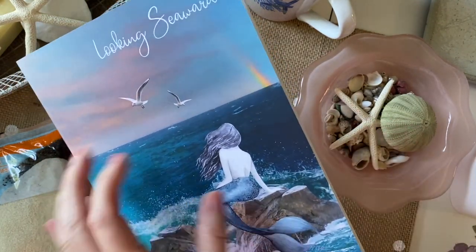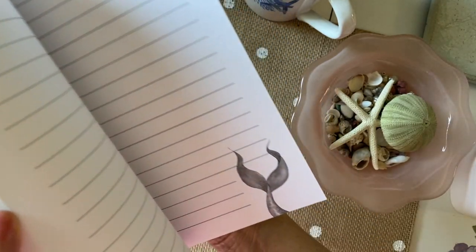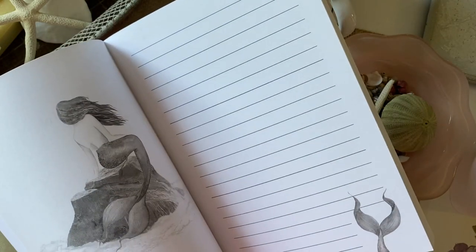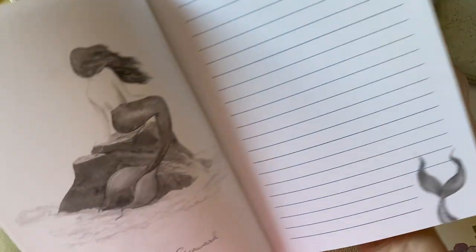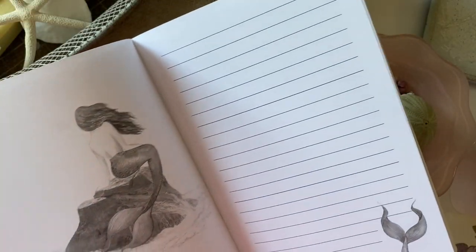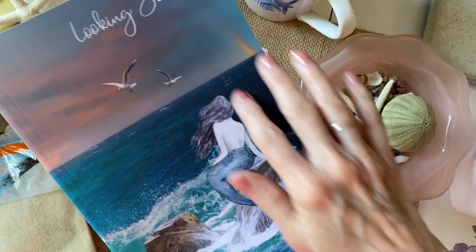Created this like last summer, I think. It's just a little lined journal with little fishtails on it. It's just a simple little lined notebook journal, but it's cute. And you just open it, has the little ship, has a little mermaid sitting on the rock. It's called Looking Seaward. And my sister actually makes my covers for me.